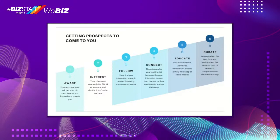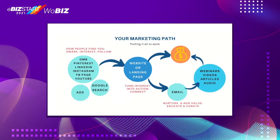So getting prospects to come to you generally follows this pathway. Okay, so if you can take this to heart, then you know that at step 5 and 6, this is where you have a chance and you have an opportunity to help them get closer to you, and at the same time let you help them. Okay, so to put it visually, this is how generally your marketing online would be like.